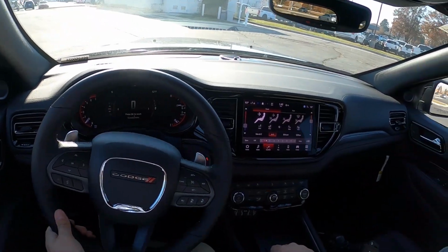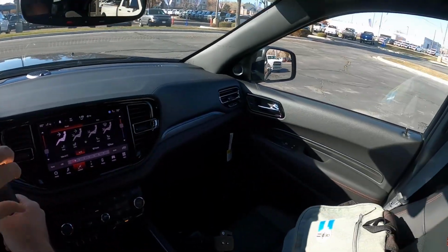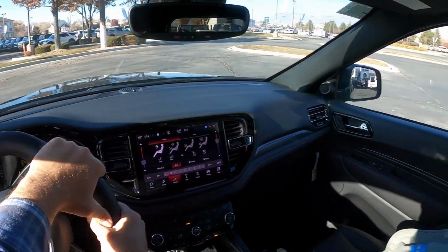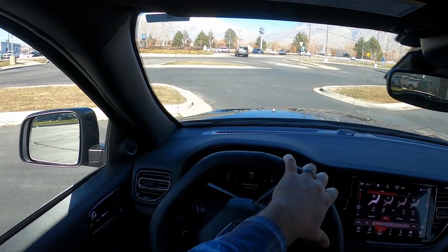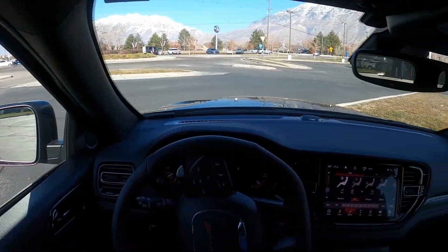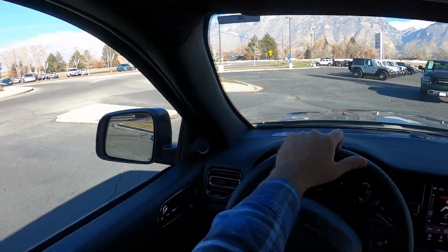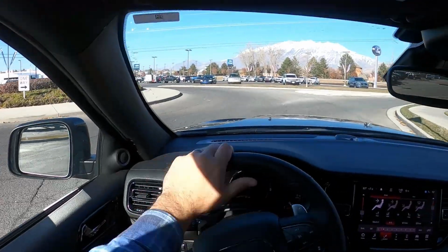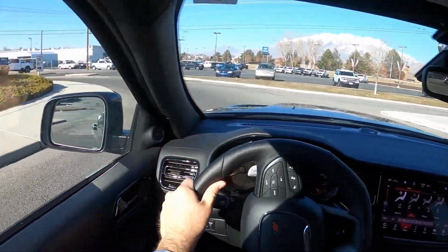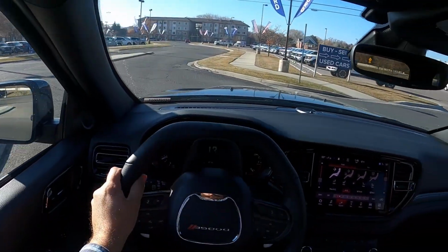Let us set off in the Durango. Definitely sounds a heck of a lot better. I don't think we got any piped in audio with this one. Doesn't sound like it, at least. Sounds like it's just NA V8 noises, which are the best kind. Now, right off the bat, it doesn't feel as sporty. They're both unibody with independent suspension, but this feels more truck-like in a way.